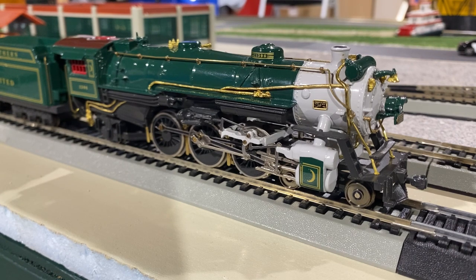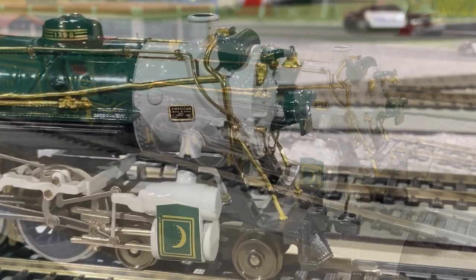So yeah, like I said, it was manufactured by Mantua, and it's very unique from what Mantua would normally manufacture. This engine, as a matter of fact, is probably the closest to a prototypical PS4 as you can get without having to buy a brass model. So with all of that out of the way, I'm going to take a look at the details and features of the locomotive.